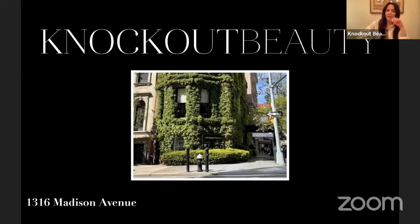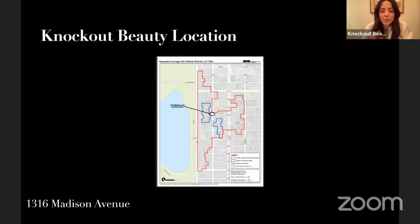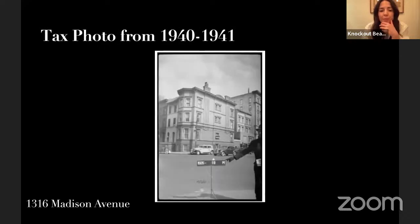I am the VP of Operations for Knockout Beauty, and we are here today for your approval on an existing sign. My first slide is our storefront located at 1316 Madison Avenue at the corner of 93rd Street. We'll go over a map showing where the building is located within the historic district, a tax photo from 1940-1941, existing conditions of the building and the location of the sign, and photographs of the sign and the materials used.